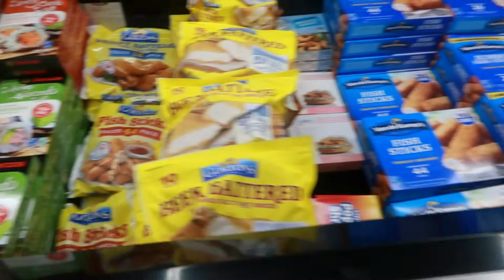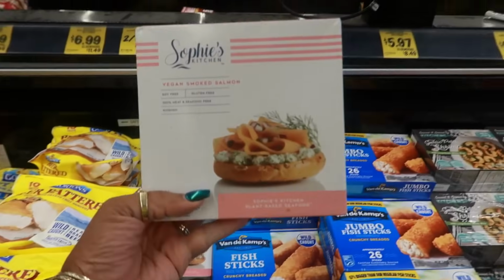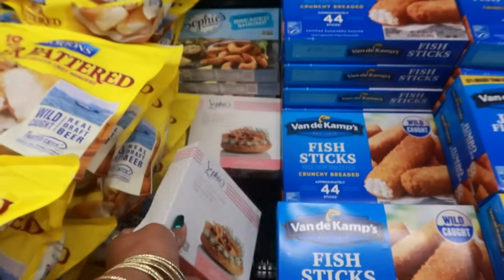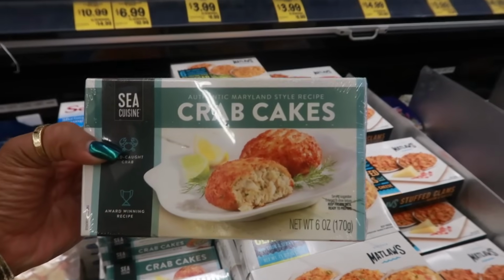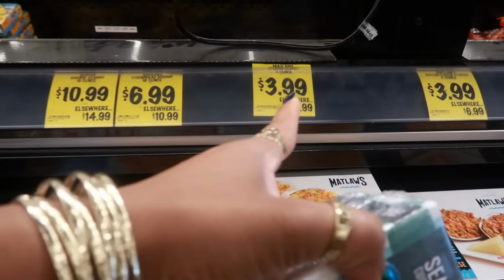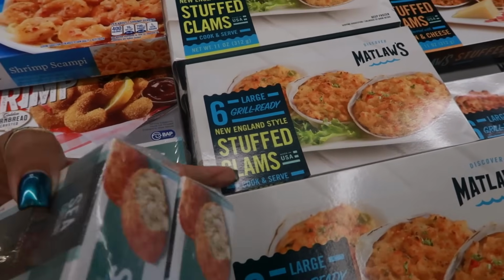$9.97. Shrimp and avocado rolls. What is that? Vegan smoked salmon. I just don't see a price on it. Okay, these crab cakes look so good. Authentic Maryland style recipe. However, I don't see the price on it. That's the stuffed clams, which are these, for $3.99.